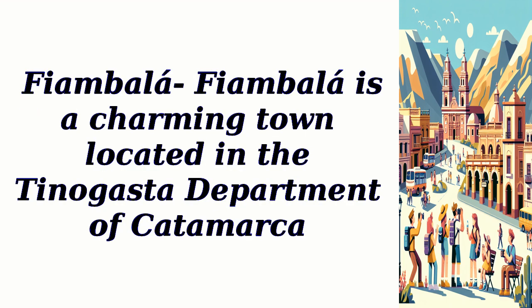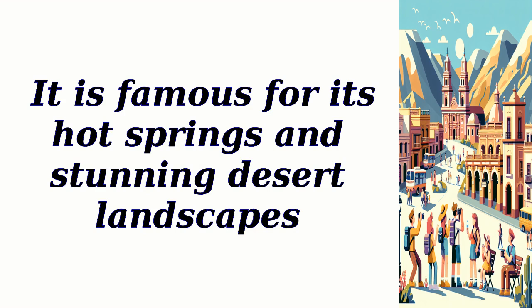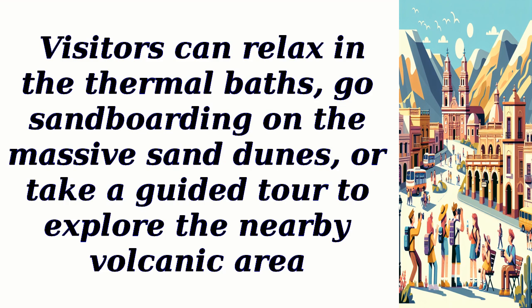Fayambala. Fayambala is a charming town located in the Tinogasta department of Catamarca. It is famous for its hot springs and stunning desert landscapes. Visitors can relax in the thermal baths, go sandboarding on the massive sand dunes, or take a guided tour to explore the nearby volcanic area.